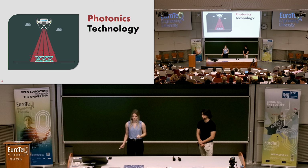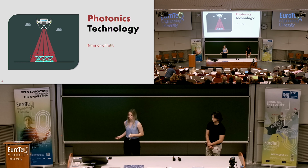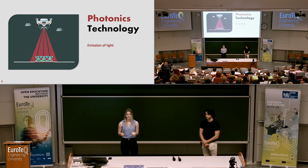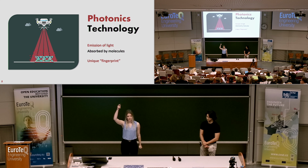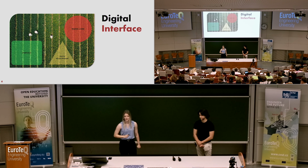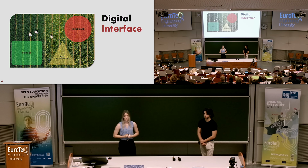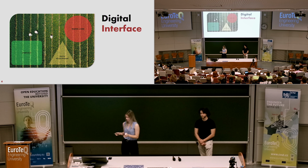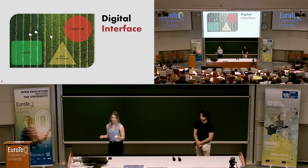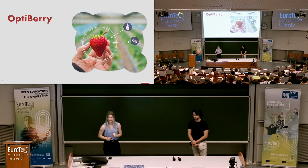OptiBerry uses photonics technology, which emits light on the strawberries, and then the molecules in the strawberries absorb this light, which creates a unique fingerprint, which is then sent back to the device. The farmer is provided with an interface at which he can easily see which strawberries are perfectly fine for harvesting, which need more care, for example adding fertilizers, and which need more measurements.